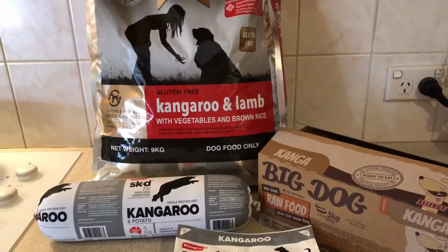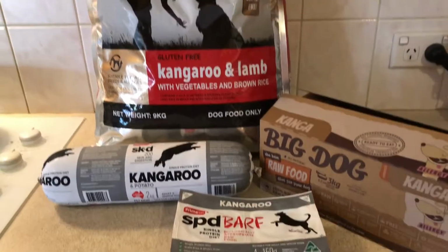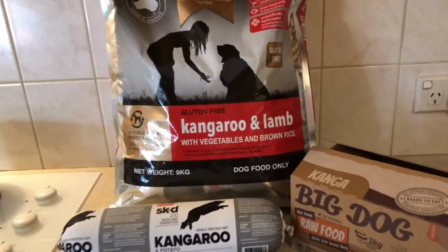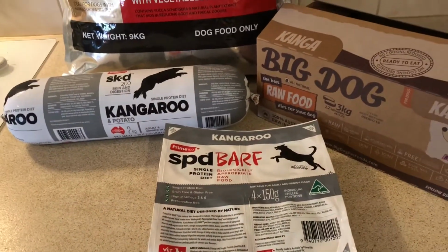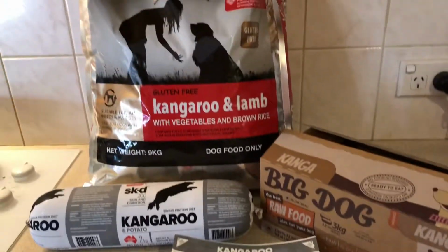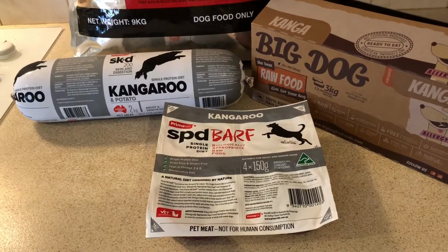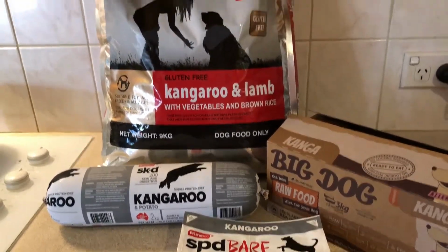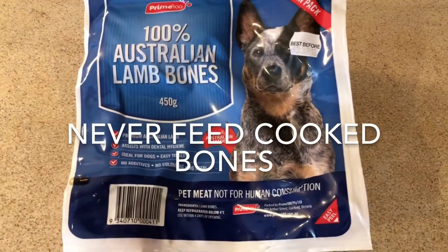I feed them twice a day, once in the morning and once at night. And this is what they always get each day. They have kangaroo because Maple has a very sensitive stomach and also skin issues, and we've tried a lot of different meat proteins, and kangaroo is the one that she can tolerate fine without having any outbreak of skin issues or upset stomach. We also regularly give our dogs raw bones.